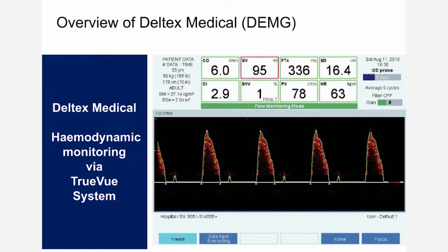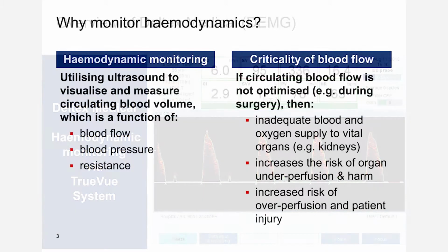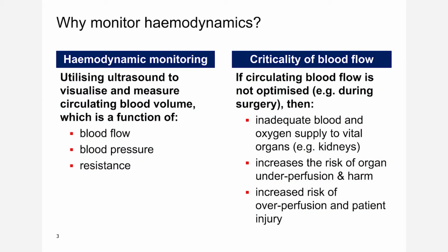So when you look at the screen here, what you're seeing is left ventricular output. So the probe is placed into the patient and we are measuring descending aortic blood volume. So, very important from a hemodynamic perspective, we measure the patient's blood flow, we also measure their pressure, and we can measure their resistance. So we have a complete view of the patient during both surgery and in intensive care.